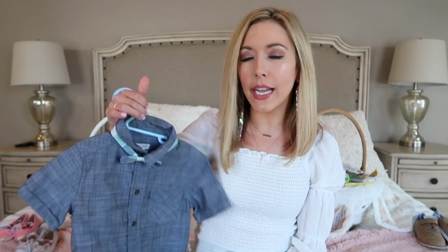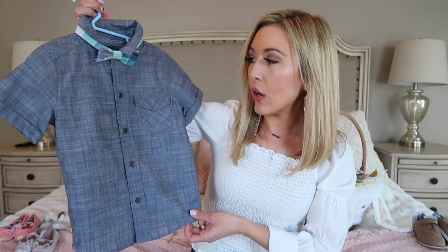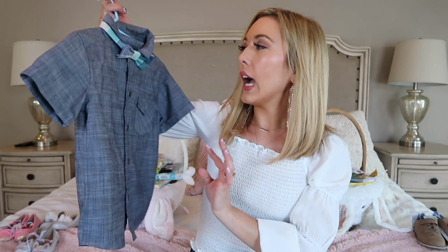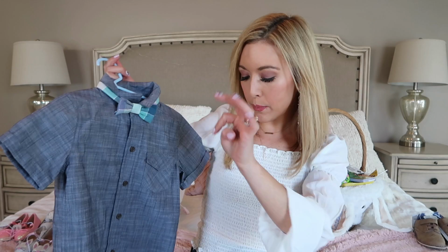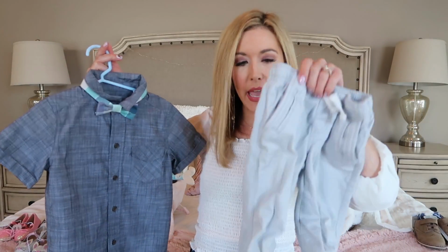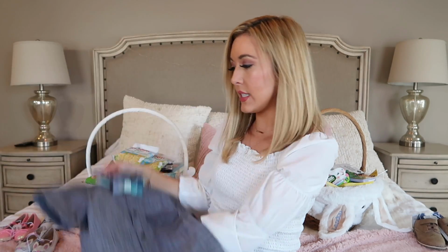Landon's Easter outfits. Again, these are all from Target as well. I love the Cat and Jack line. It has the cutest, most affordable kids clothes. So for his first outfit, because we're celebrating Saturday and Sunday, I end up getting 2 Easter outfits. This is a darker chambray shirt with a really cute blue toned plaid bow. And I'm gonna have him wear these almost blue gray, but very pale pants. So that will be his outfit for the first day.